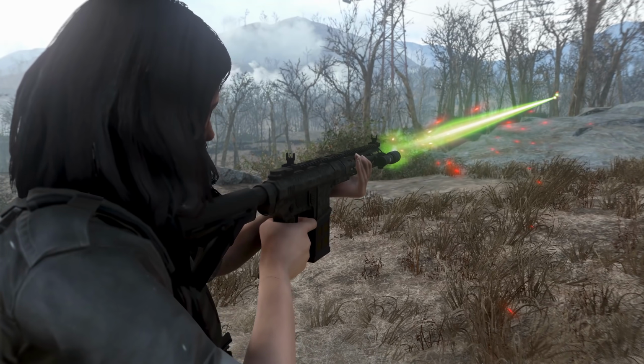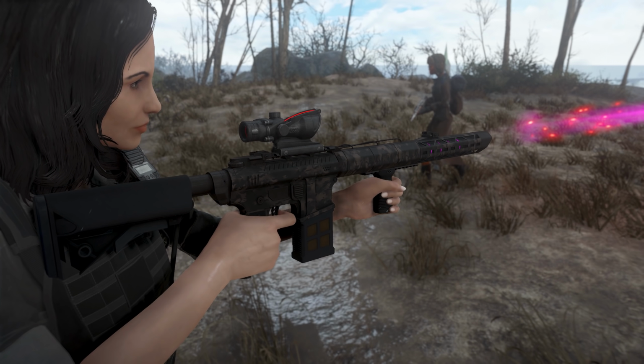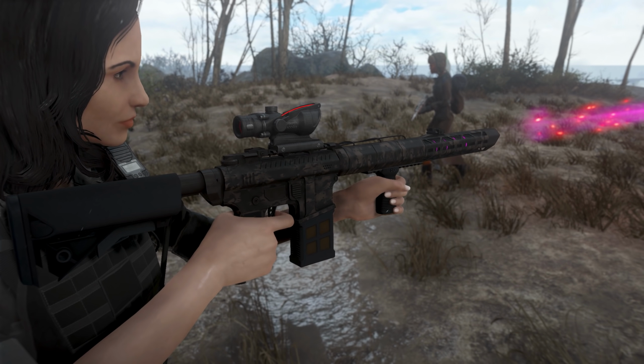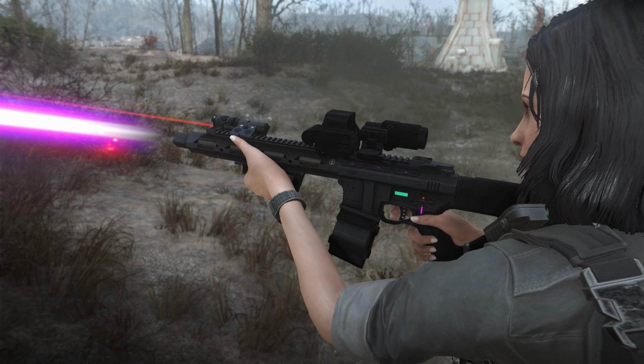In Fallout 4 by default, and even in the modding scene, many lasers are boxes. They don't actually look like more traditional weapons. Unfortunately, with this one, it actually does look like a more traditional weapon, and I think looks really cool. It features a variety of customization options and attachments as you would expect from an AR platform.